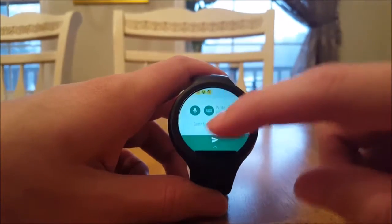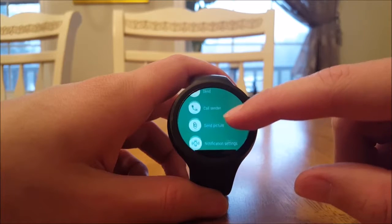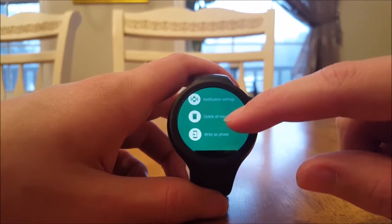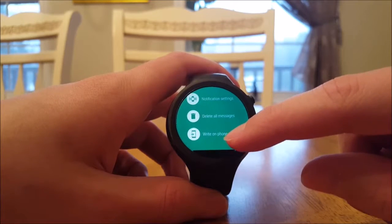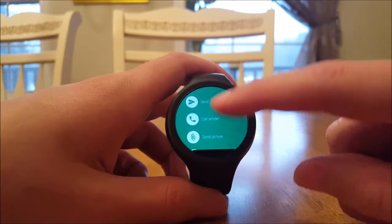So you can also swipe up here, you can send, you can call the sender on your phone, you can send a picture, you can change notification settings for that person, delete all the messages, and you can also continue writing the message on the phone.